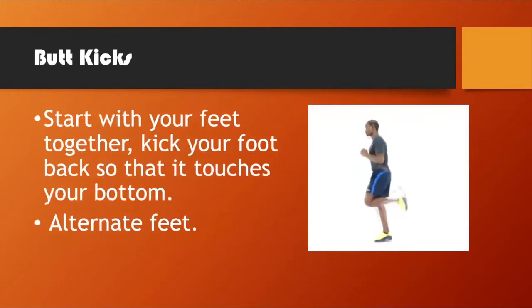Next will be butt kicks. So you're going to start with your feet together, kick your foot back so that it touches your bottom, and you're going to alternate feet. Go ahead and try that 5 times.